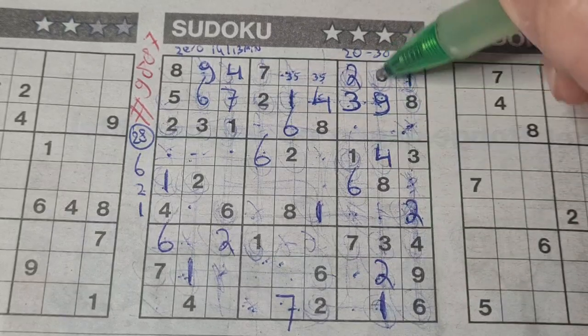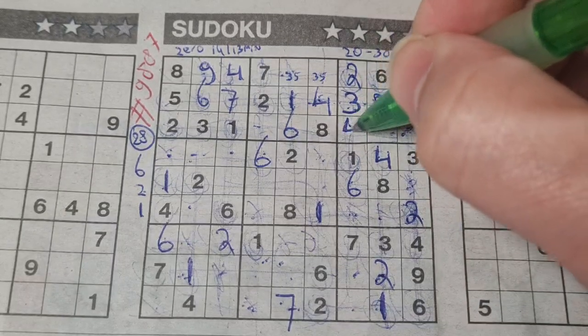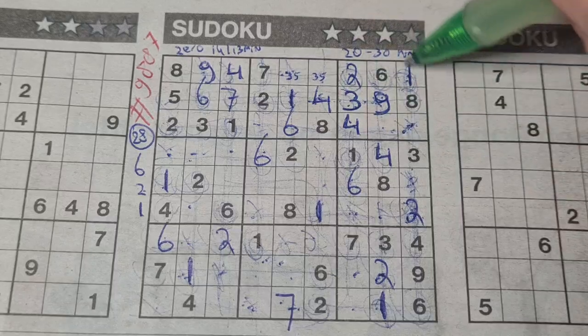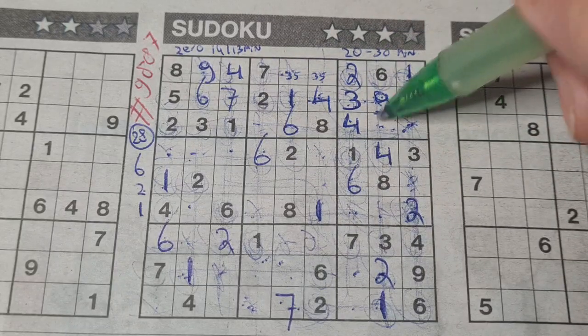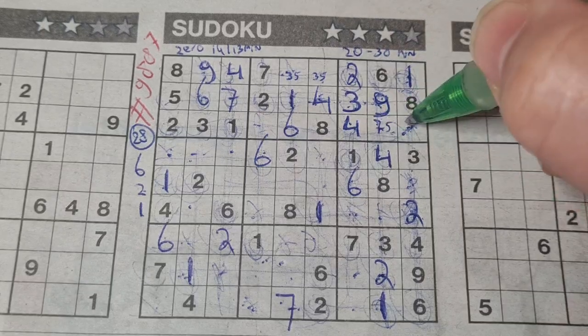4 in the last column, 4 in the column next, so that column, the only place left for 4 should be there. So 2 numbers left now in this big square. For numbers 1, the 2, 3, 4, 5 is missing. The 6 and the 7 is missing. 5 and 7, 5 and the 7. Let me mark those 2 boxes.